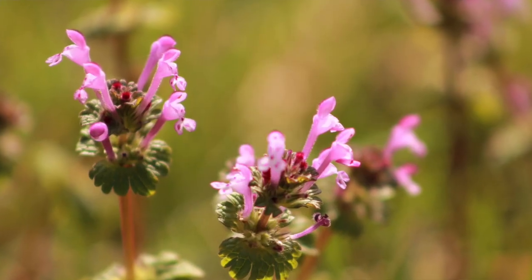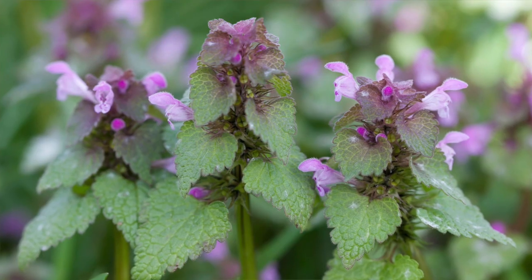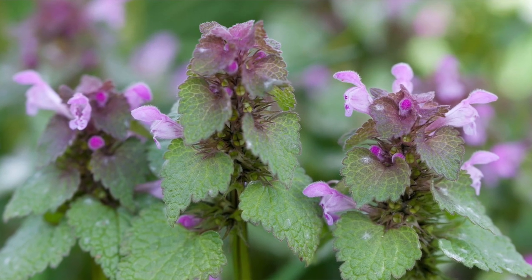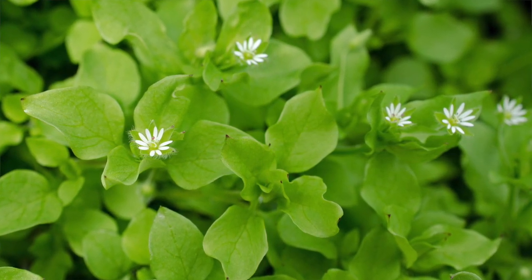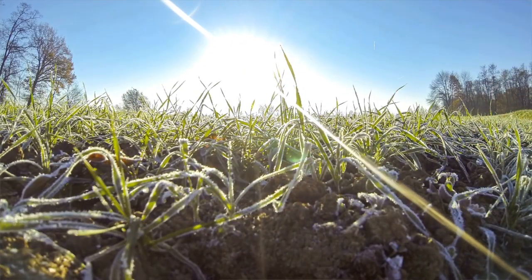So generally, those weeds that we're seeing right now in the spring line is purple henbit. It's in the mint family. We're also seeing purple dead nettle, which is again in the mint family. And we're also seeing other winter annual weeds like chickweed and other weeds of that nature. So whenever we say winter annual weeds, they basically had already germinated in the fall of the year, and then they overwinter, and then they will eventually come to bloom in the spring of the year.